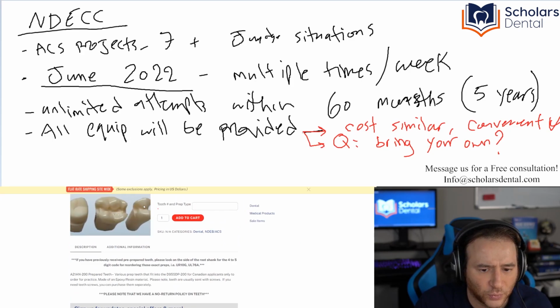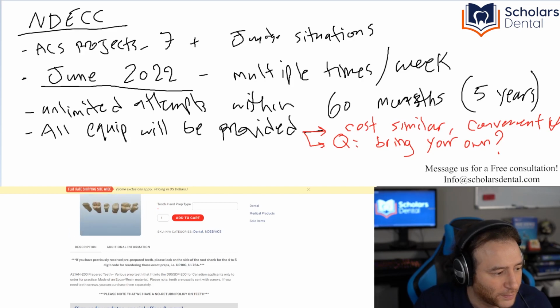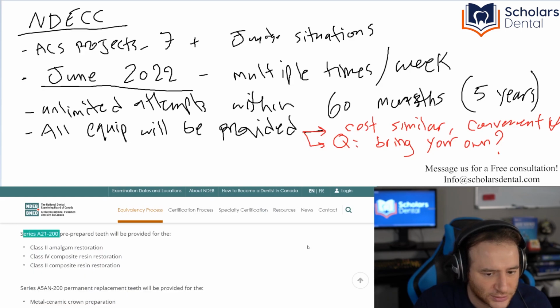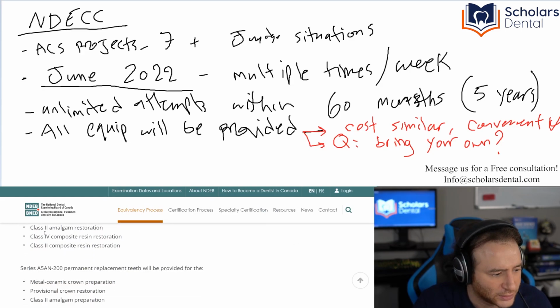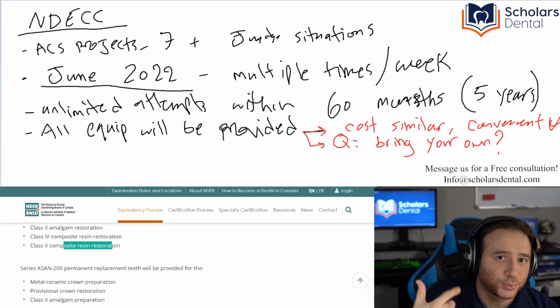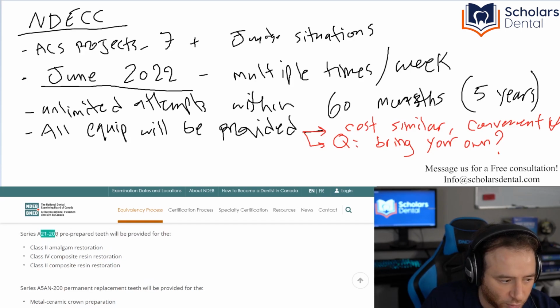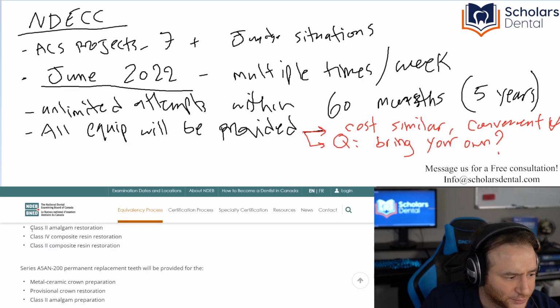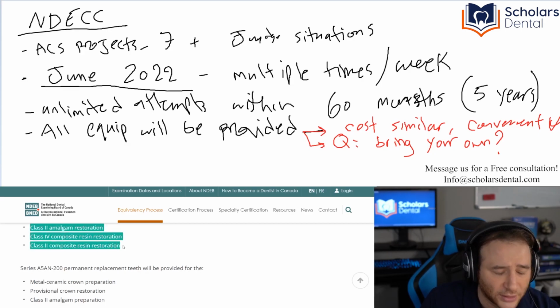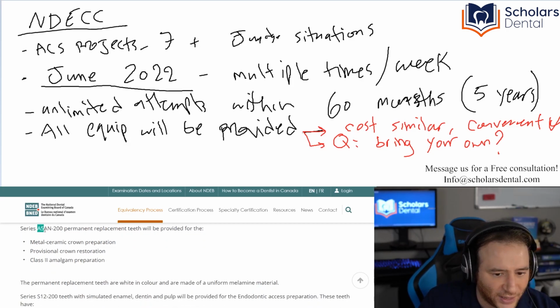Now what are you going to get? Here you can see there's one for temporary crown. But let's go back to this and you'll see that it says it's only for class 2 amalgam, class 4 composite, and class 2 composite. So there's no temporary crown on pre-prepared teeth. Interesting. So you have to practice on the pre-prepared teeth, the A21. You want to practice on these three projects basically.